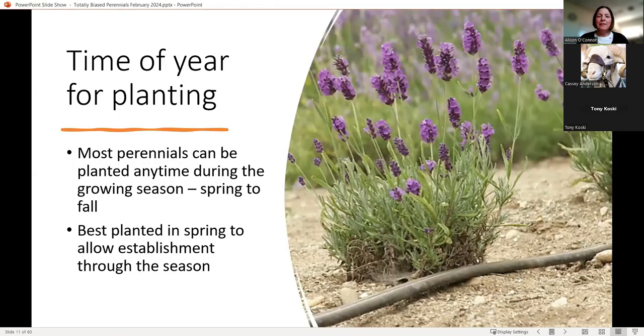The time of year for planting will really depend on when you're growing and what your growing condition is like. Now, I saw we had some friends join us from New Mexico, so you're going to have an earlier growing season than if you're in the mountain areas of Colorado. For the most part, though, perennials can be planted any time during the growing season, spring to fall.